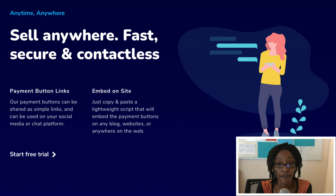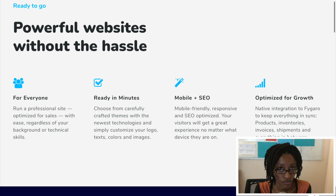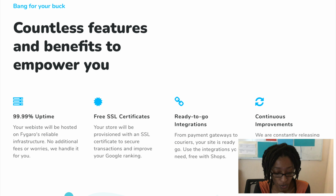And finally, they have Fygaro Shops, which is basically having your own website but hosted through Fygaro, right? So that you don't have to go and get your own website built or try to build your website on your own, right? And it's quick and easy. It includes being mobile responsive and SEO, which is search engine optimization, and it will be optimized for growth. Including your products, your inventory, invoices, shipments, and everything would be integrated and in sync with Fygaro.